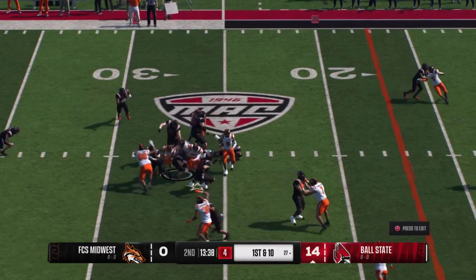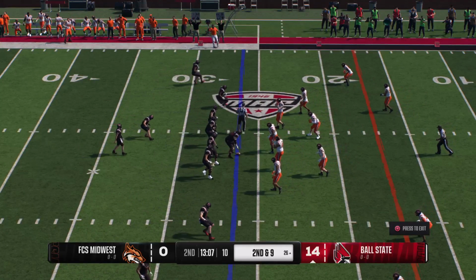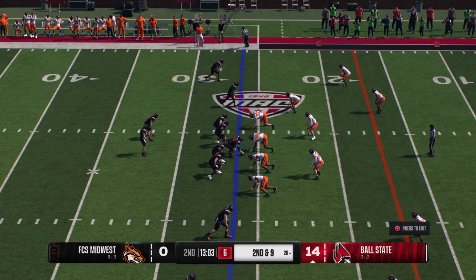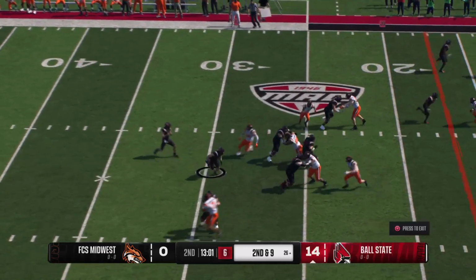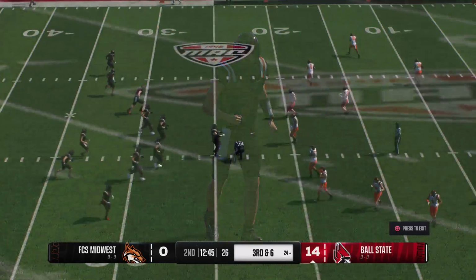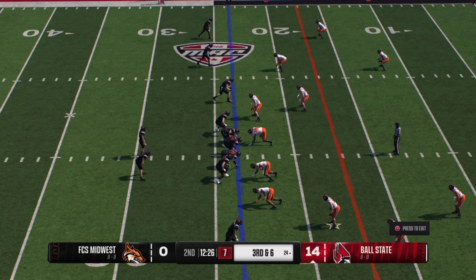From the shotgun, the inside give. Defense holds their ground. Pickup of a yard. It's at the 26. Didn't get much on first down. It's second and nine. From the gun, they'll try to impose their will. They make the stop, give him 3 yards on the carry. Ball's at the 24.